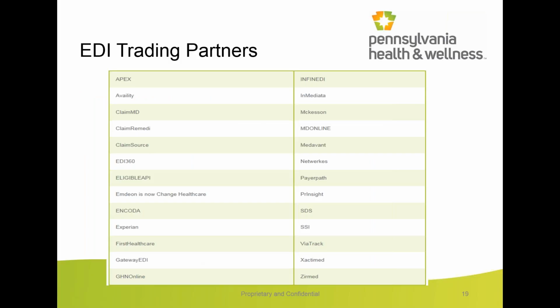Our EDI partners are here up on the screen, and so we do work with a lot of vendors. Availity seems to be a common EDI selection. Claim submissions through the PHW portal and HHA Exchange are free. When you use an EDI partner, you're sending them a batch file. My only recommendation is to make sure that as you're uploading the batch file, they're not sending us a paper claim. So just make sure in your EDI partner selection, if you don't have one, that you are insured.